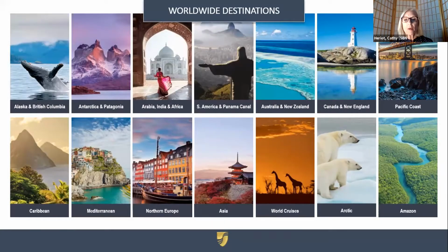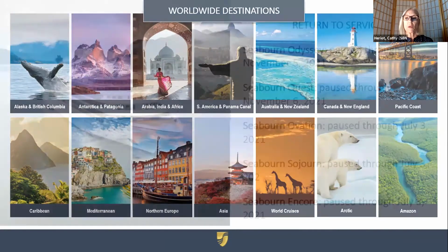So where does Seabourn go? We go everywhere you want to be. We touch all 7 continents. We don't do a run back and forth, back and forth. We are basically circumnavigating the world according to the seasonality. So as I say, anywhere you would like to be, we should be able to accommodate that request.